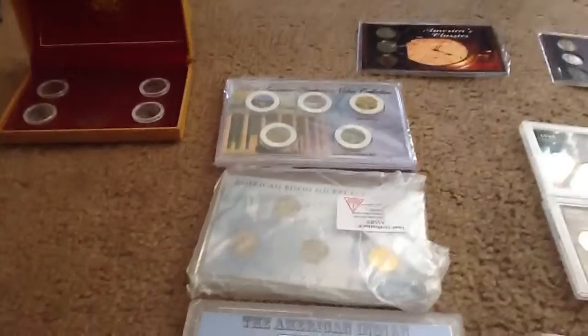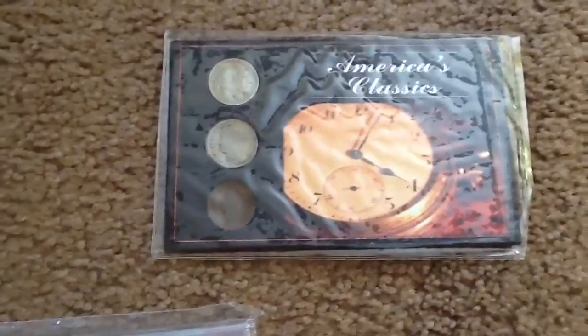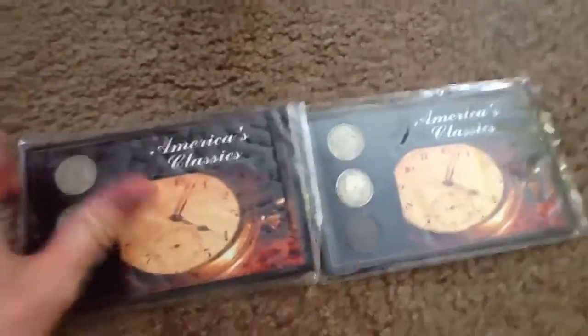Hello, I'm back, and I decided to do my little coin collections first. Starting up here, we have America Classics. And, pretty nice. I have 2 of them. On the top, we got the Indian head penny, the V-nickel, which I really love the design on, and then the Buffalo nickel. I have two of these, but the problem is I'm pretty sure they're in PVC, which slowly ruins the coins. So I'm not sure what I'm going to do with those yet, if I'm going to take them out or not.